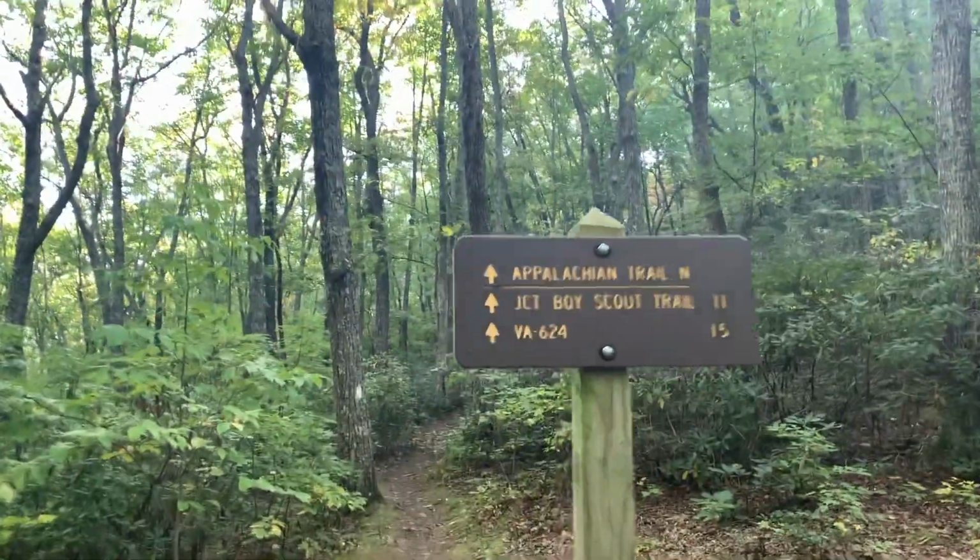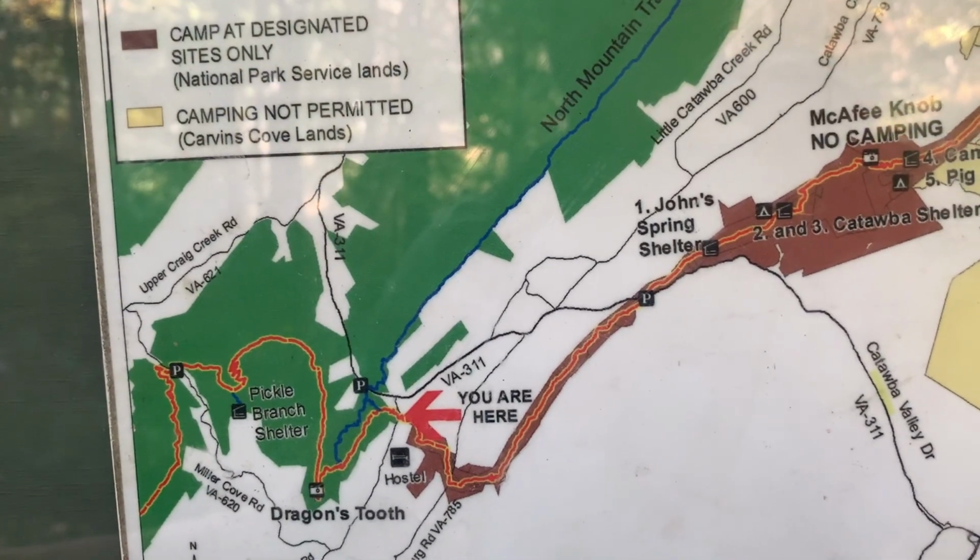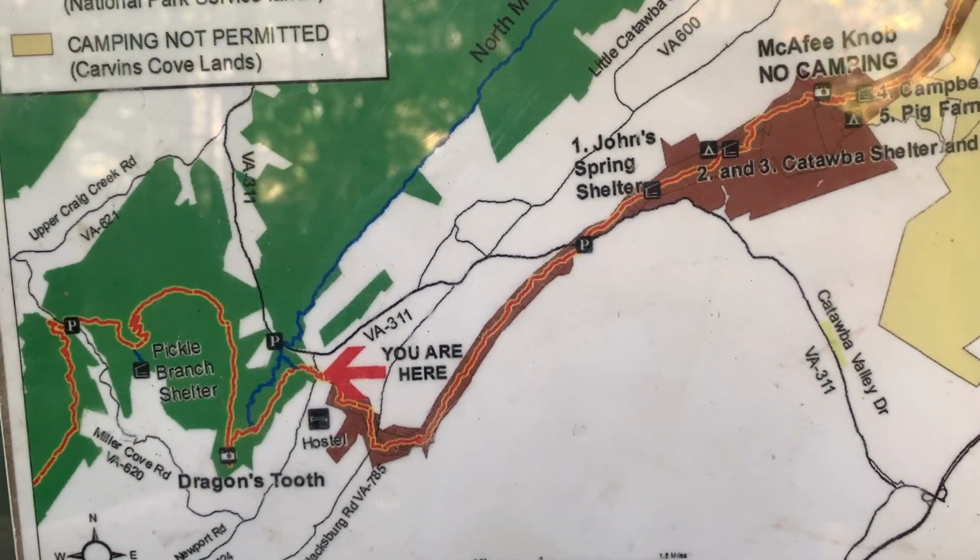With the Triple Crown accomplished, it was time to start heading north on the Appalachian Trail towards the McAfee Parking Area.